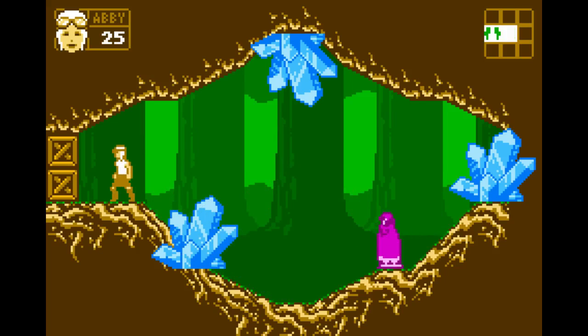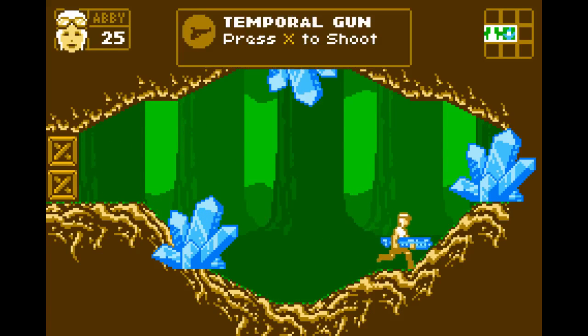You like the color palette? Yeah, as do I. It's really good decisions overall. I mean, I've yet to be really disappointed by anything I've played in this entire package.